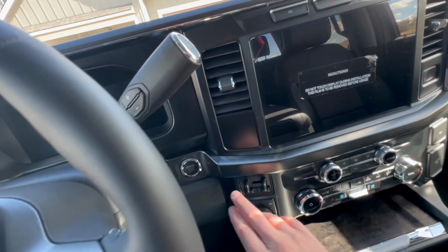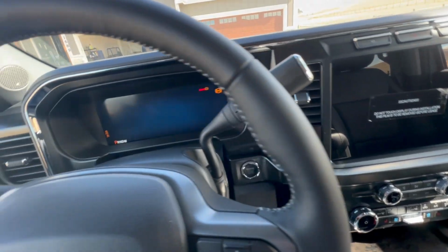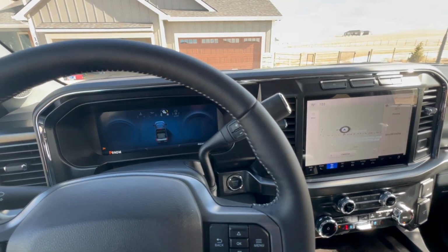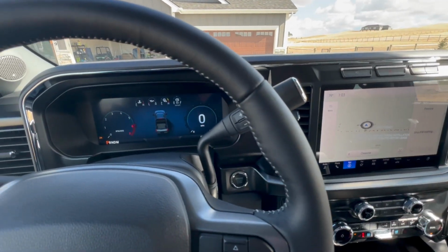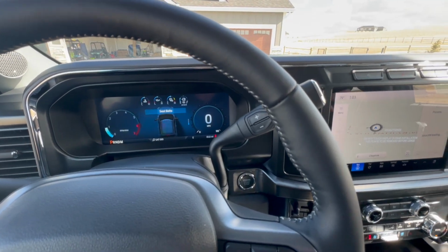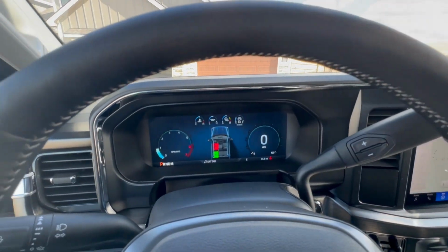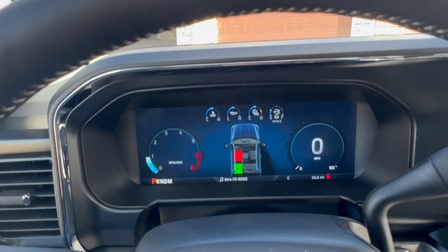We'll go ahead and foot on the brake, push to start. There's your startup sequence there. This one does still have the stickers on it up on the screen. We have a 12-inch multimedia display center here, and of course a fully digital gauge display here.